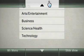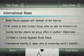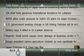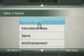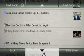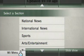Let's finish off this review by looking at some of the hard news categories. Let's first look at the international news category. And finally, the national category. Pretty much all these hard news stories will end up in the news slideshow. But enough news, and on to something more automotive in nature.